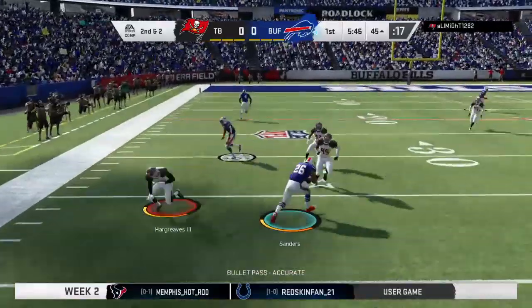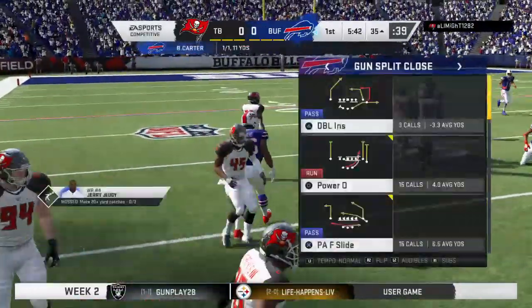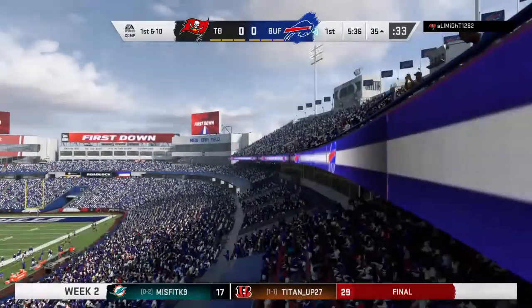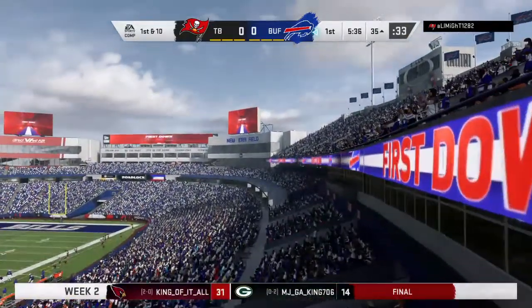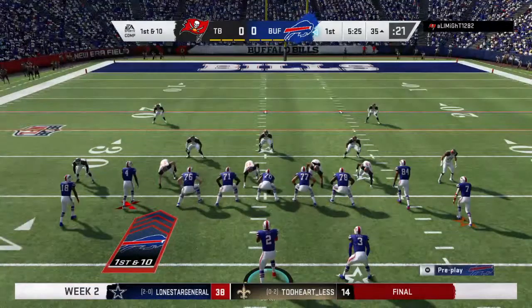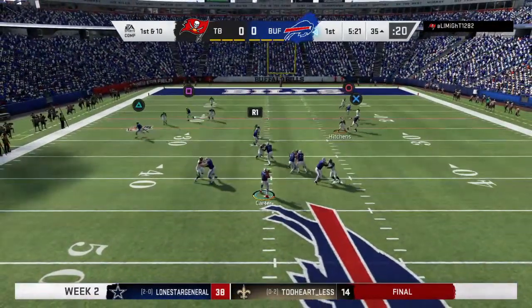It's caught by Sanders. And he's got this down to the 35. 11 yards and a Buffalo first down. And we see another pitch and catch there to the running back. This position just continues to evolve. They become just as critical to the passing attack as a lot of receivers, tight ends, because their ability to make people miss in the open field can really generate big plays for an offense.